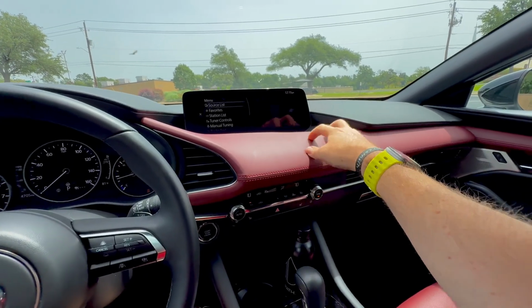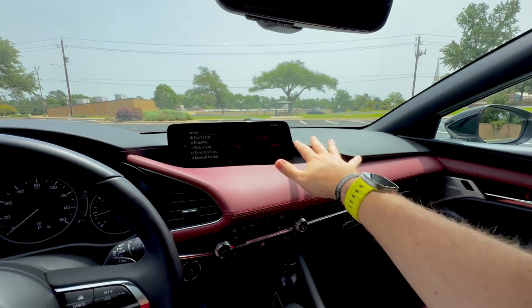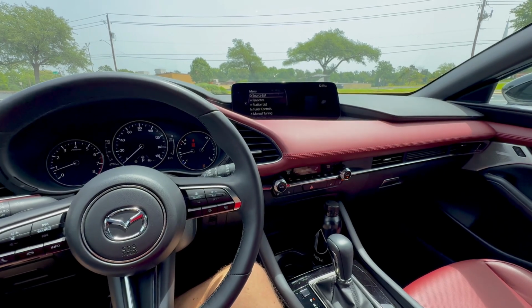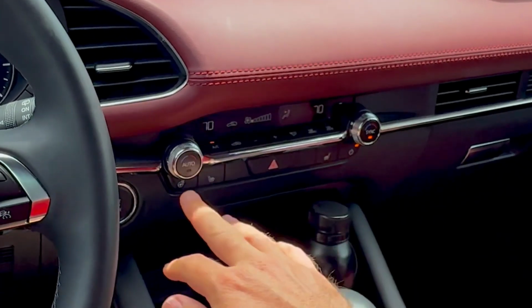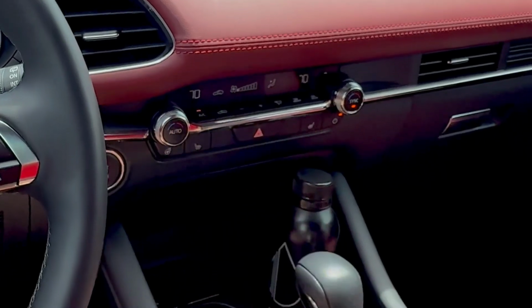I do like the red padded dashboard here, the soft touch rubber right here. It's a nice design overall, but again, it's feeling a little bit dated. Nothing has really changed in here in over 2 years, but 2 years was the last time we sampled this platform. Dual zone automatic climate control, I do like that. Heated steering wheel, heated seats. Again, no ventilated seats here on this model.